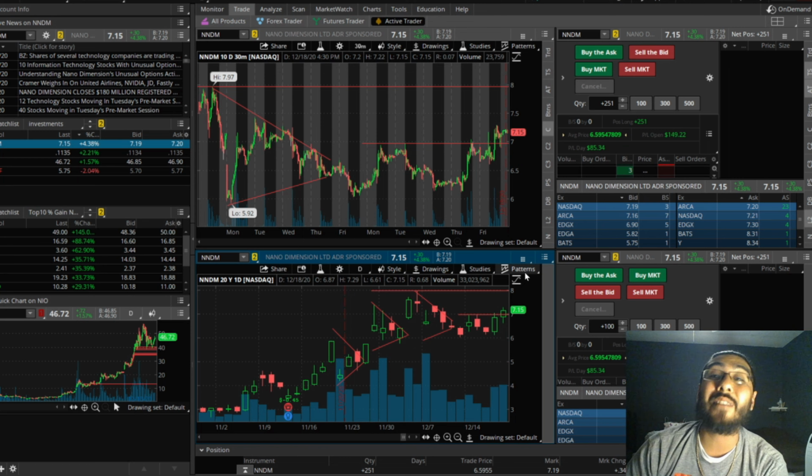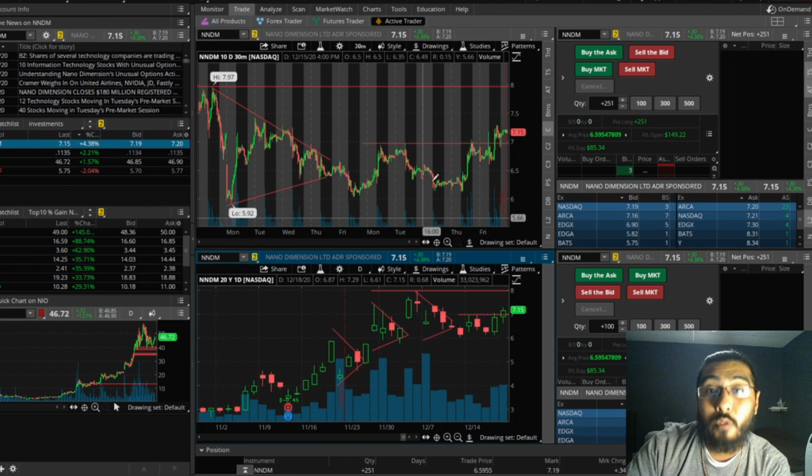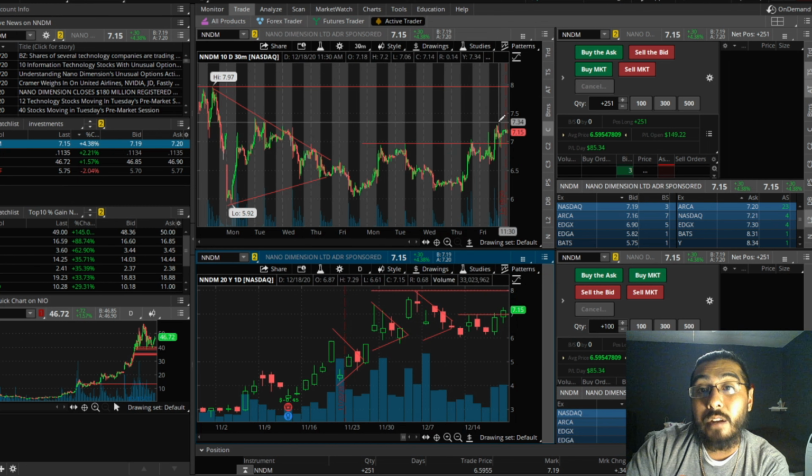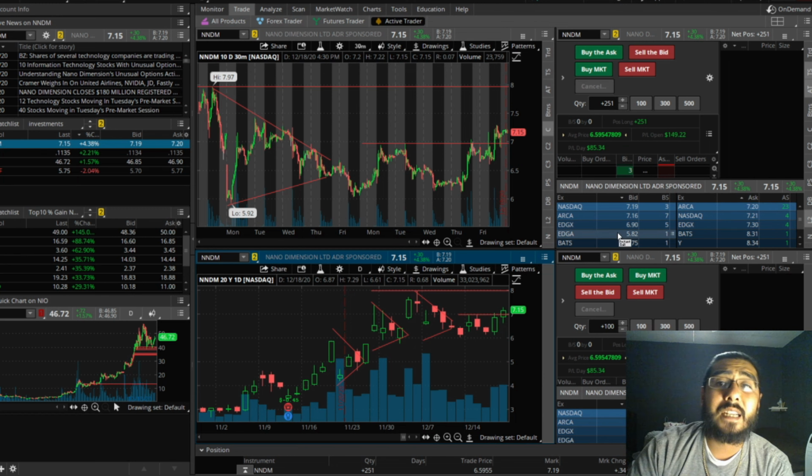Finally break that 7.97. We obviously finally broke the sevens and are holding over the sevens, as you can see right here. It broke cleanly, pulled back, consolidated, bounced off the support in the 6.90s and right back in the 7s. And as you can see, when it closed in the after hours, it closed at the bid of 7.19 and the ask at 7.20. So again, a great sign.